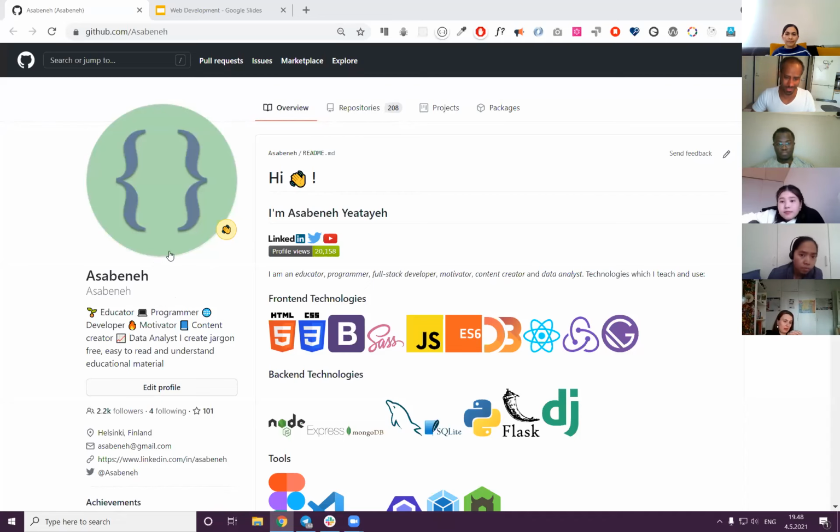Now you may see my GitHub account. It's really good to have a GitHub account. It's like creating a Facebook account or any kind of online platform. So what is this GitHub? It allows you to store all your code. Companies look at your code. They just look at your code. It's not about your CV or cover letter or something.